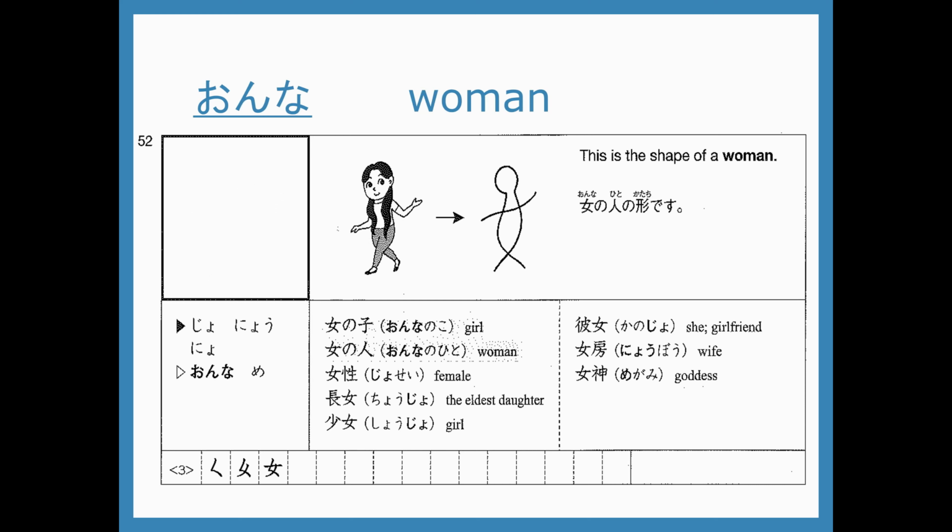So, 1, 2, 3. 1, 2, 3. 1, 2, 3. This is the kanji in 女の人 and 女の子.